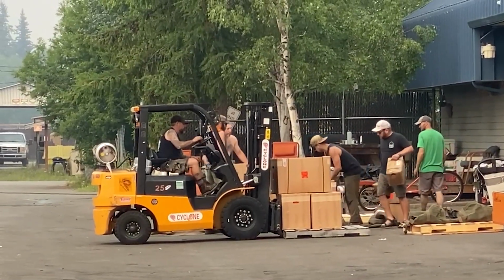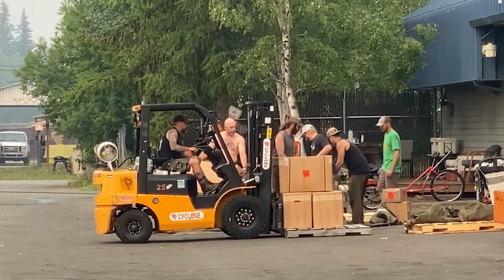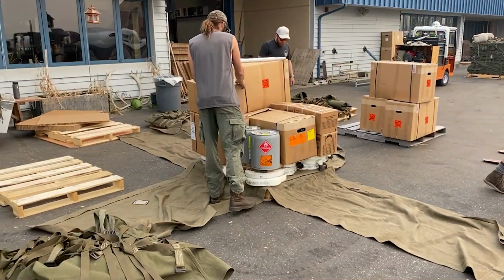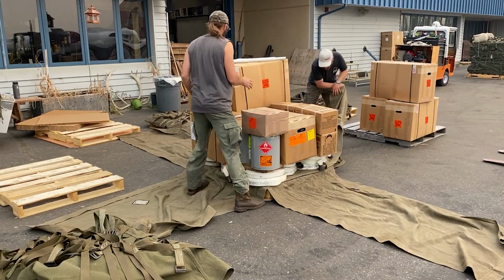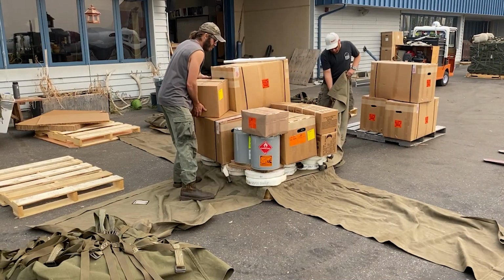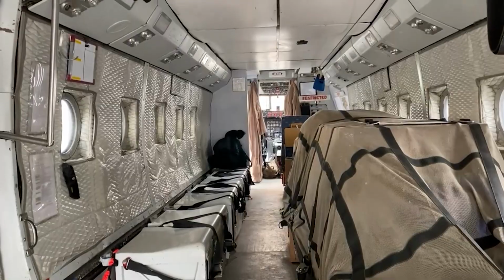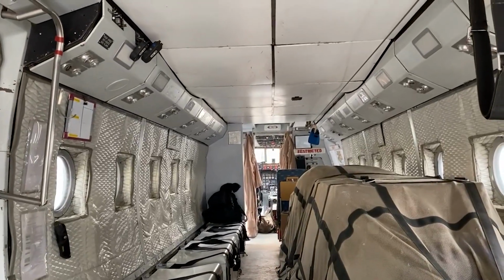So this here's a good example. You've got a pallet of pumps and hose that's going to go out to a fire. The warehouse has delivered that. The paracargo personnel is going to package that into palletized cargo. That'll be palletized, put on one of the Casa aircraft, and delivered later today.